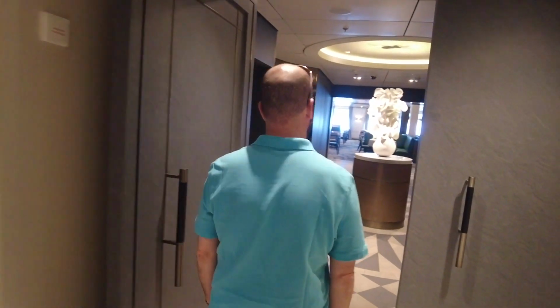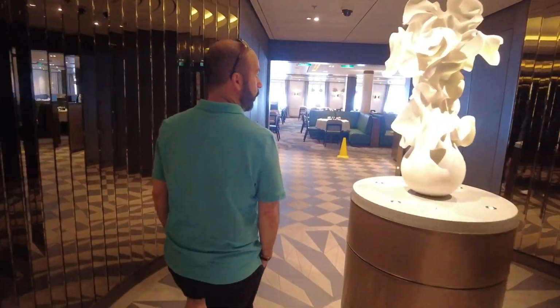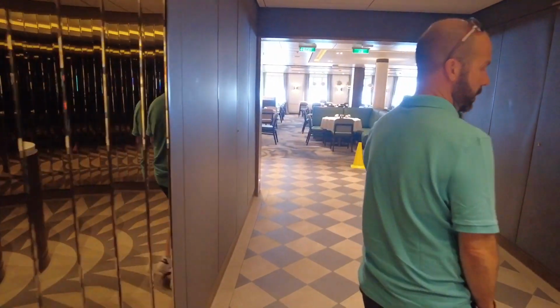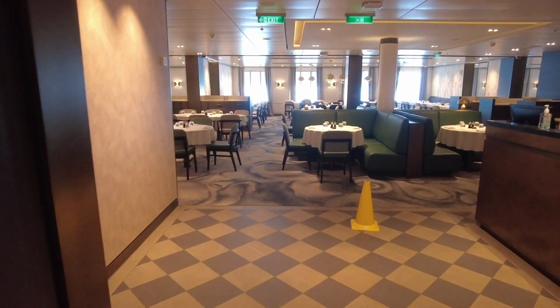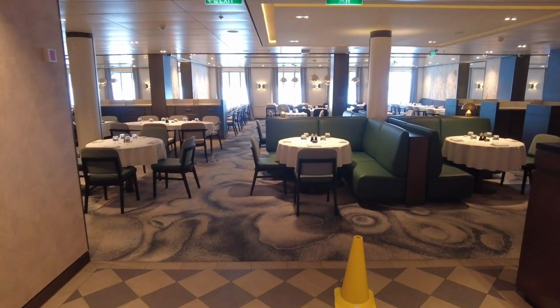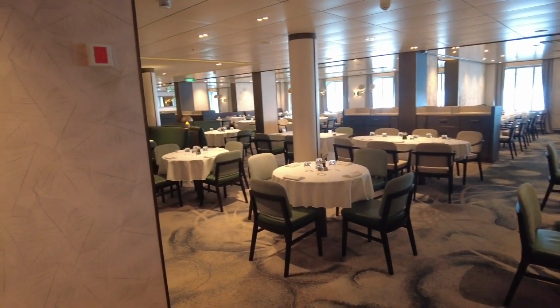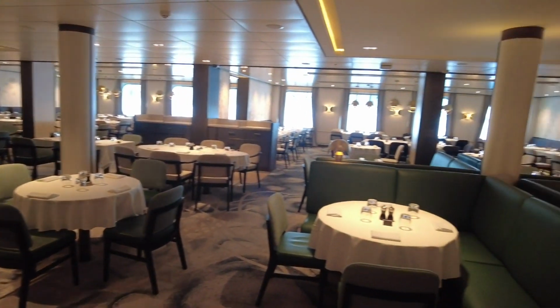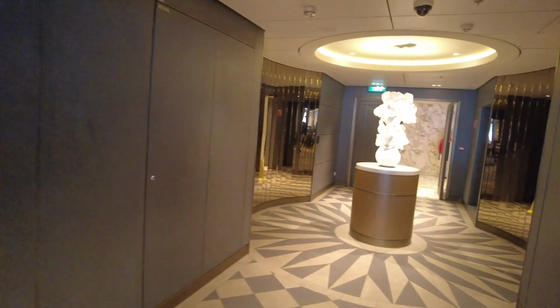Opal, which is another of the main dining rooms. This is one of the bigger ones. No, smaller ones. No, I thought it was Pearl and Aqua, the smaller ones. Aqua and whatever this one was. Oh, this is Opal, so one of the smaller dining rooms that's not open for breakfast, but is open for lunch today.